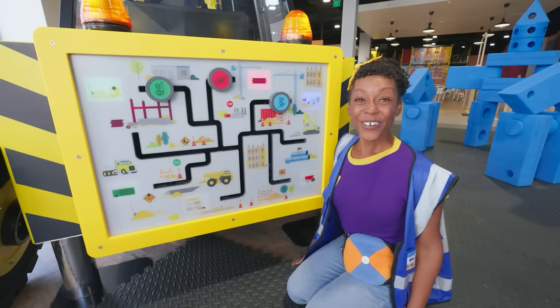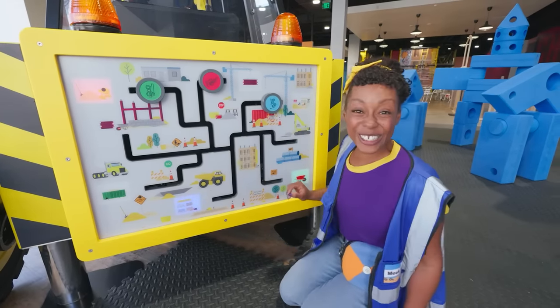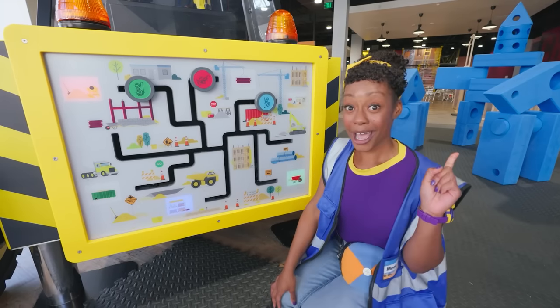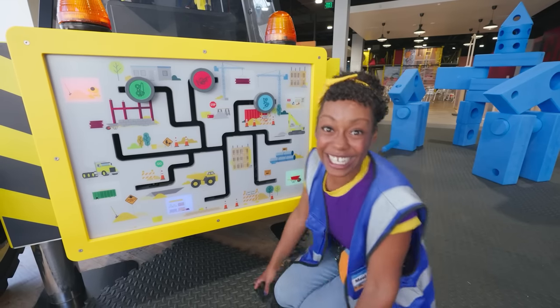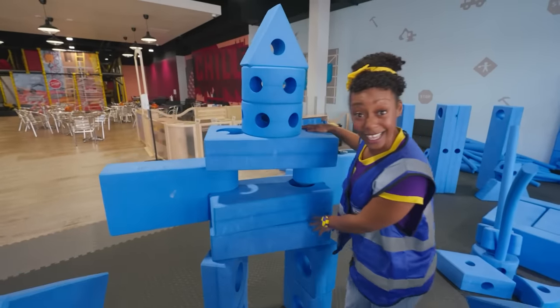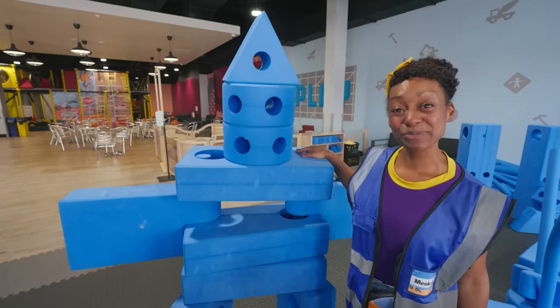Wow! We did it! We matched all the vehicles! That was so awesome. Oh, check it out. I see something cool over there. Let's go. Whoa, check out this building. It's pretty tall. Oh, and it has a lot of great shapes.